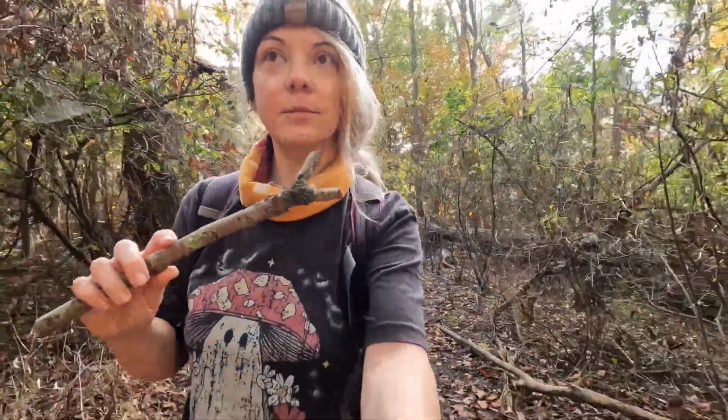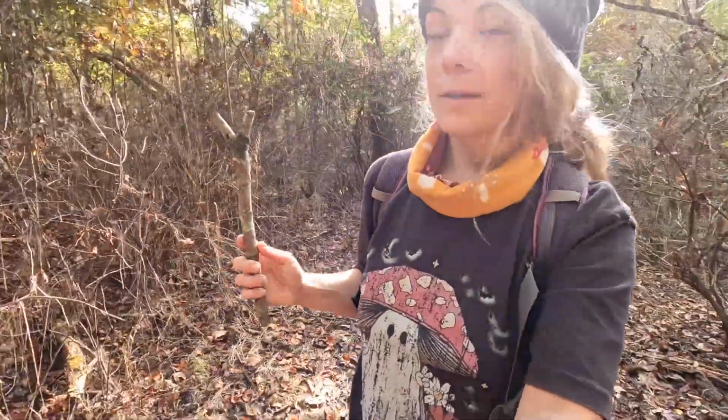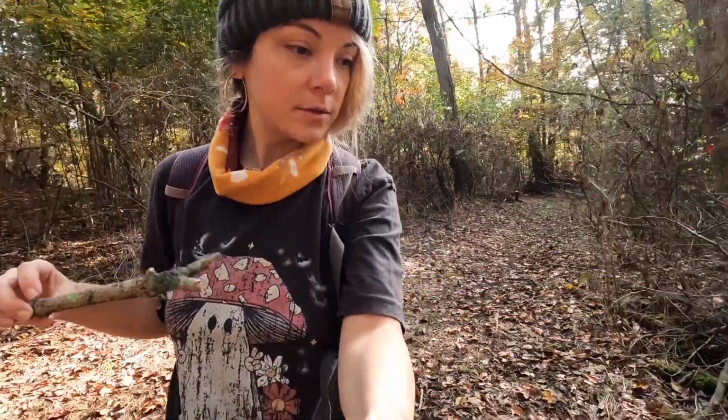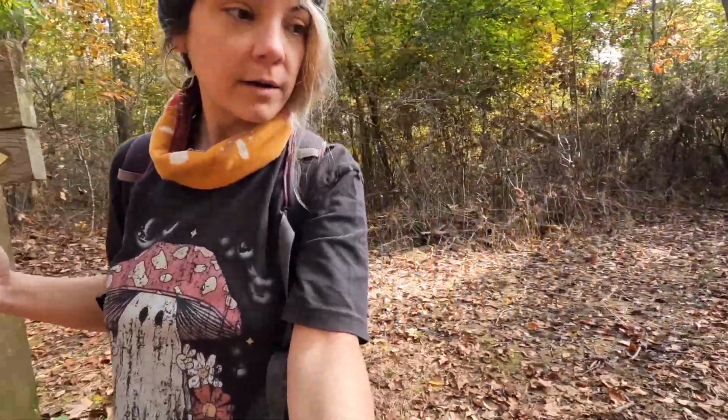Got my lichen stick with me. Sometimes I feel like I'm just like my doggy. We both like to collect sticks in the woods. Sticks are awesome. You never know what you find on them.